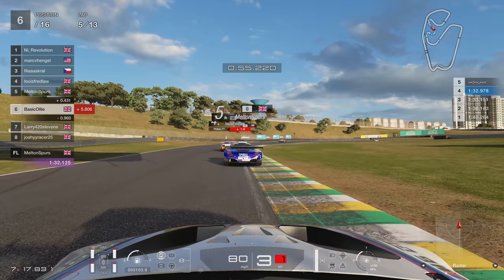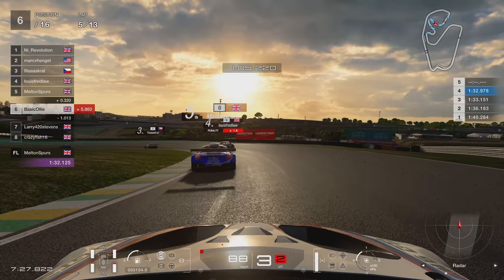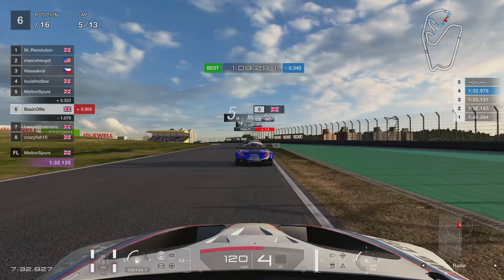Anyways, Motion Spurs in front of us in the Spurs livery. You'd never guess he was a Spurs fan. You'd never know. I don't know if it's the livery or the game tag, just something gives it away. My assumption that he is a Spurs fan, you never know. Maybe he's an Arsenal fan.